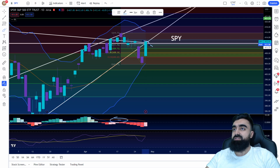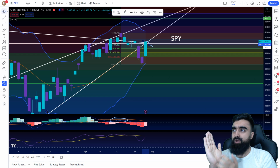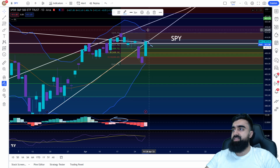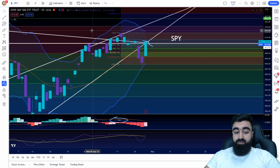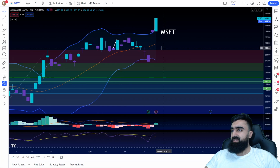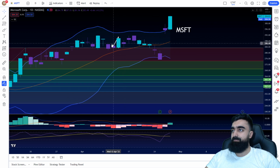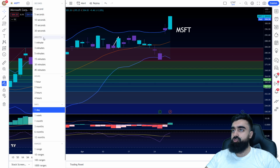A few weeks ago, we saw a big green candle on Microsoft. We saw the same exact concept on Microsoft where it became a rising wedge, and then the next day was red on Microsoft. So I guess we could look at that. Yeah, so it was this right here. I drew it over here, right? Same concept, big green candle, and it was a rising wedge.